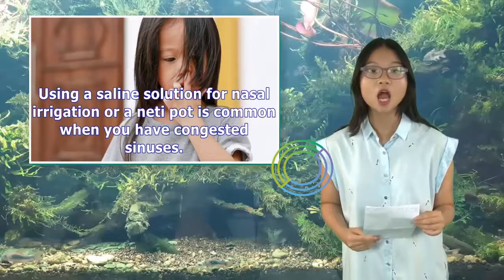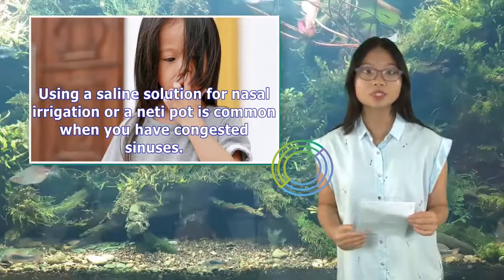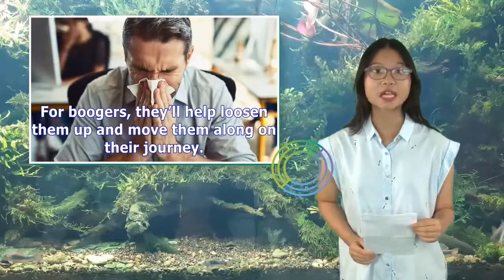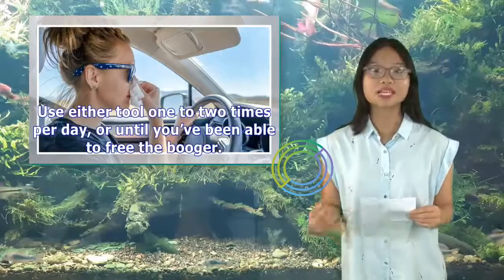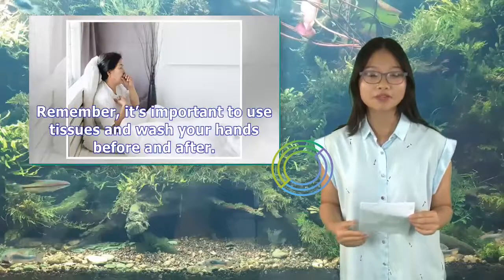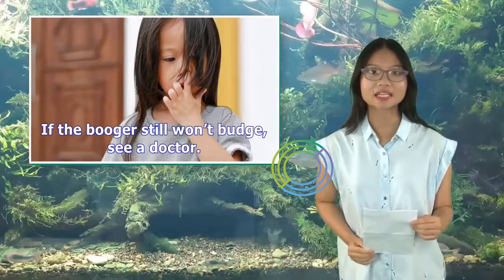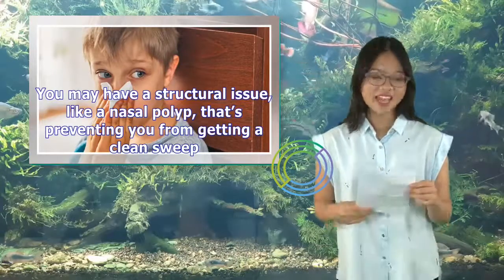Using a saline solution for nasal irrigation or a neti pot is common when you have congested sinuses. They help moisten mucus and sweep it away, either down your digestive system or out your nose. For boogers, they'll help loosen them up and move them along on their journey. Use either tool 1 to 2 times per day, or until you've been able to free the booger. Remember, it's important to use tissues and wash your hands before and after. If the booger still won't budge, see a doctor. You may have a structural issue, like a nasal polyp, that's preventing you from getting a clean sweep.